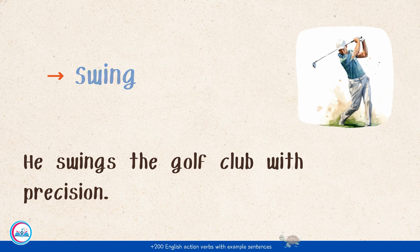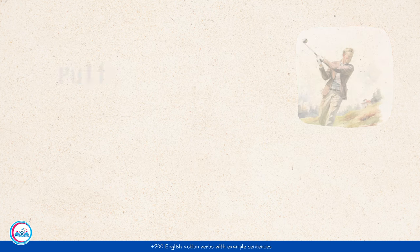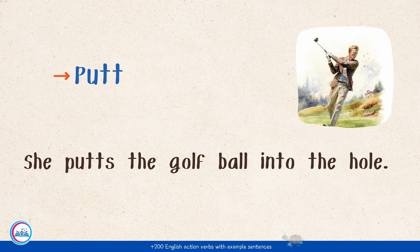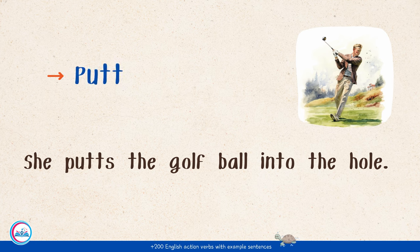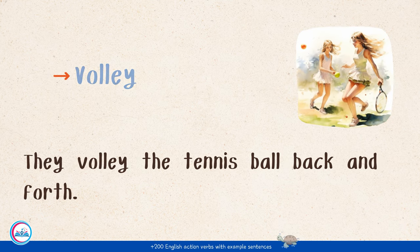Swing. He swings the golf club with precision. Putt. She putts the golf ball into the hole. Volley. They volley the tennis ball back and forth.